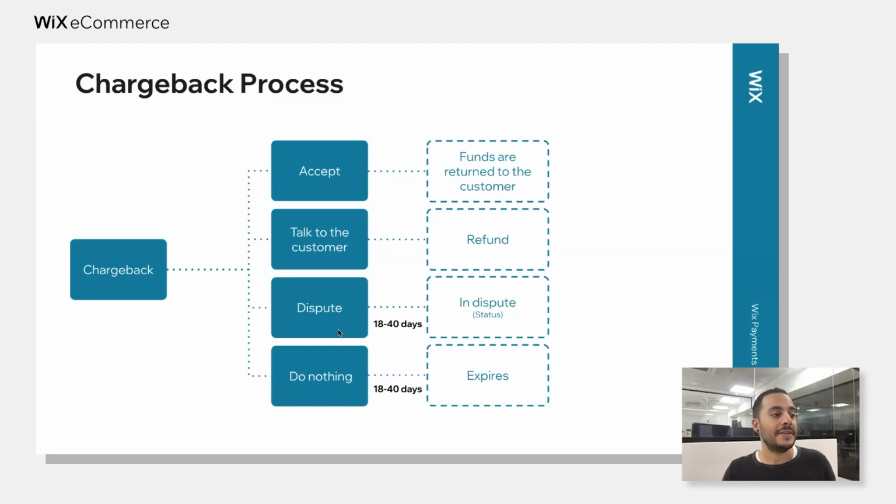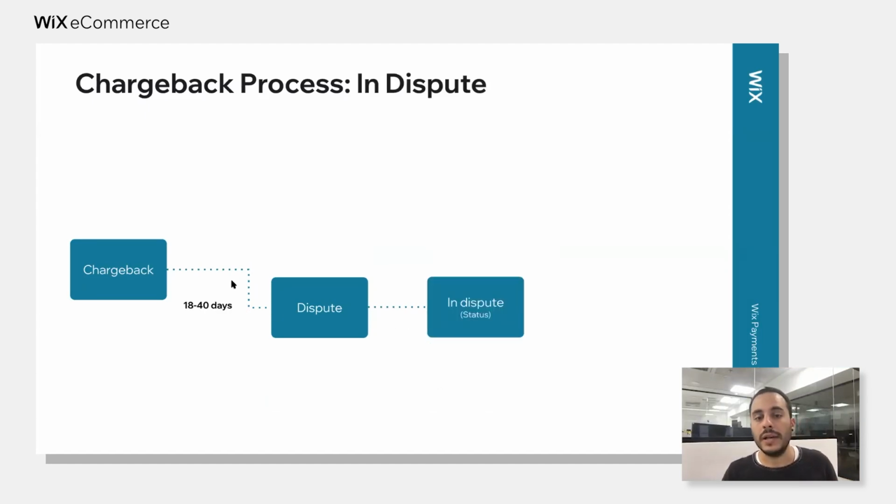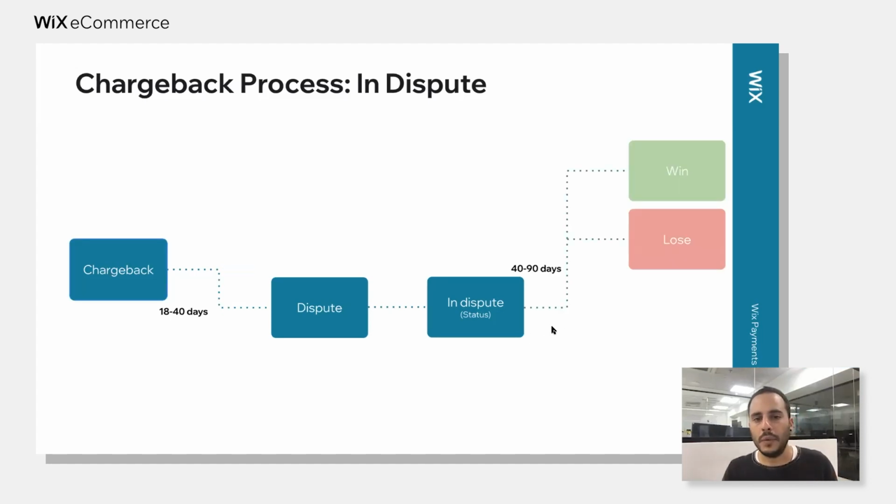The third option is to dispute, which we are going to cover more in depth over the next slides. And last, we don't recommend it, but you can do nothing. After 18 to 40 days, the chargeback will expire and you won't be able to dispute it. If you decide to dispute, you will have 18 to 40 days to do that, depending on the card scheme rules, again, card schemes such as Visa and MasterCard. Once you've disputed, the issuing bank, and in some cases other parties such as the card schemes, will review your evidence. It will take between 40 to 90 days, depending on the card scheme rules, until you get the final resolution, won or lost.